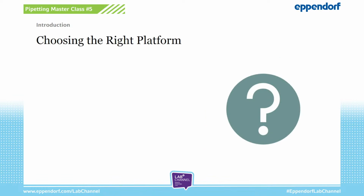So when considering automation, there are some questions that can be good to keep in mind, and these questions can be used as a framework to help you make an informed decision. The first thing to consider is the sample throughput. What is throughput, and will your throughput grow over time? Throughput can be the number of plates produced per week or the number of samples run in a day. Understanding your level of throughput will help to decide what kind of liquid handler best fits your needs.